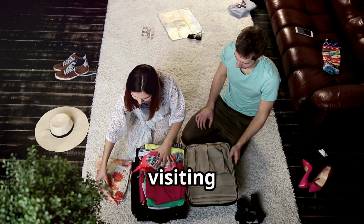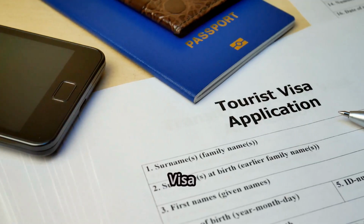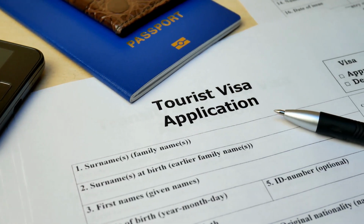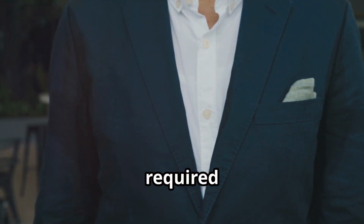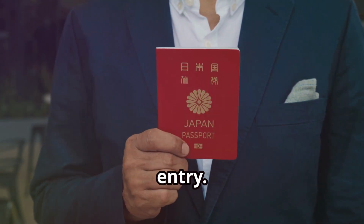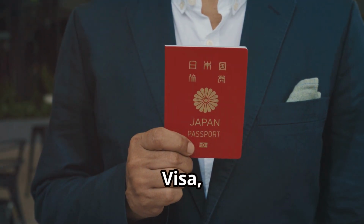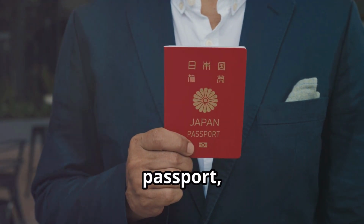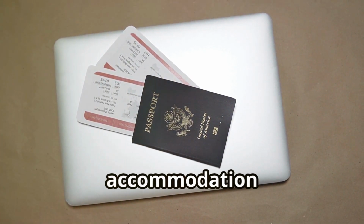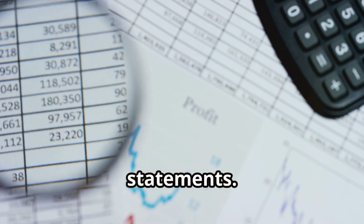Planning a vacation or visiting friends and family? A tourist visa is your go-to option. It's required for travelers from countries not eligible for visa-free entry. To be eligible for this type of visa, you will need a valid passport, travel itinerary with flight and accommodation details, and proof of financial capability, like bank statements.